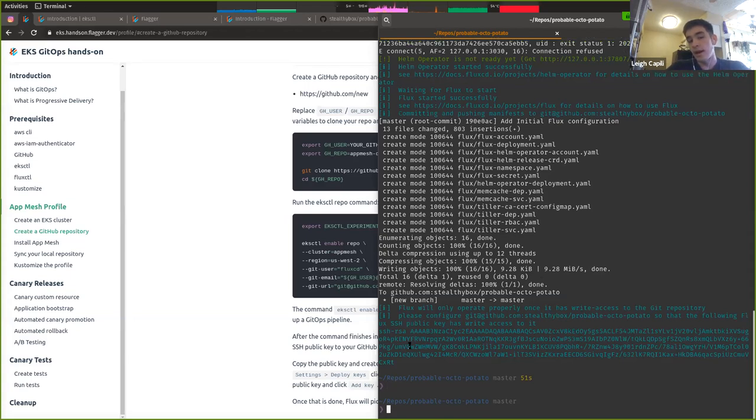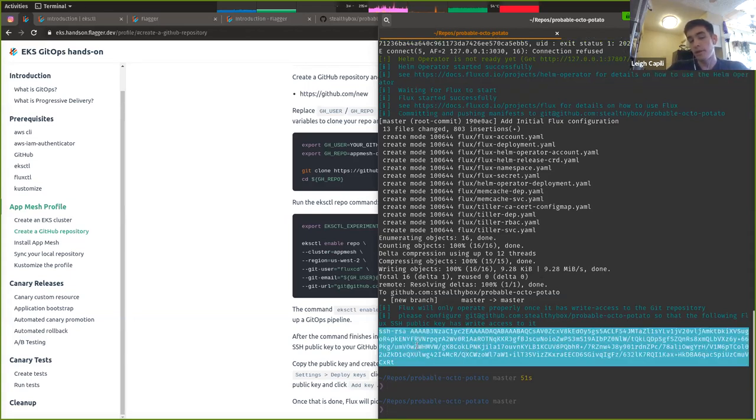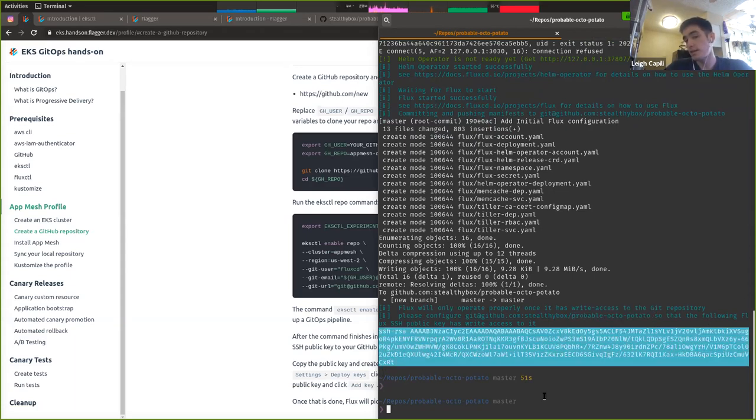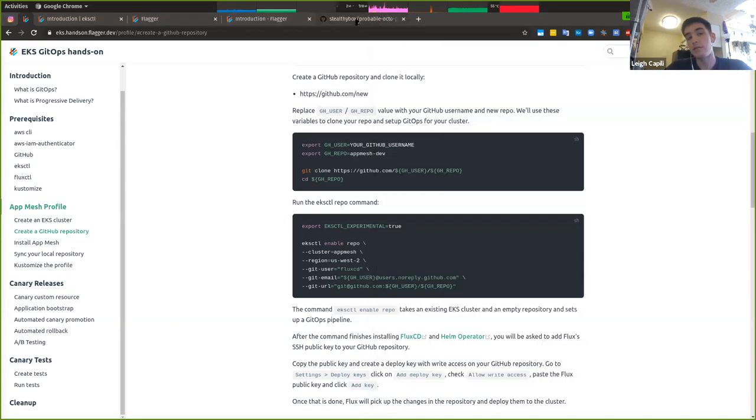And then here I have this SSH public key, which is the identity of Flux inside of my cluster. And so here you can see the last log message is actually asking me to do something. It says, please configure your probable octo potato config repo so that the Flux public key has write access. So I'll go ahead and do that here.